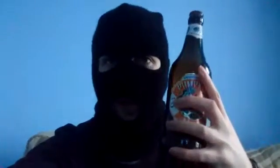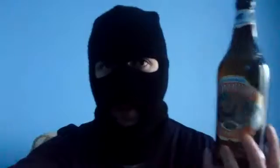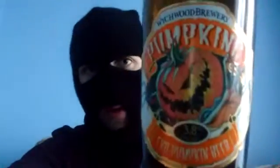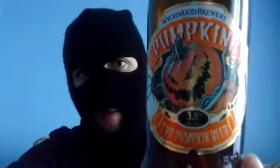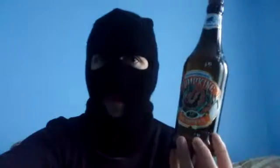I'm just going to cover that up because it does tell you what the beer actually tastes like. So yeah, just covering the back up there because it does tell you what the beer tastes like, and I don't want to cheat, so I like to do it off my own back. There it is, Evil Pumpkin Beer. The Americans are notorious for their pumpkin beers and their ales, so will it live up to the champions of this kind of style? Well, I don't know.